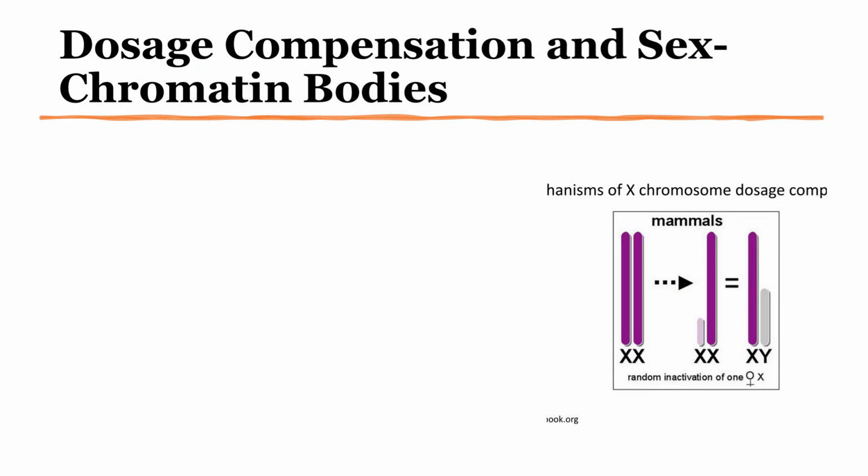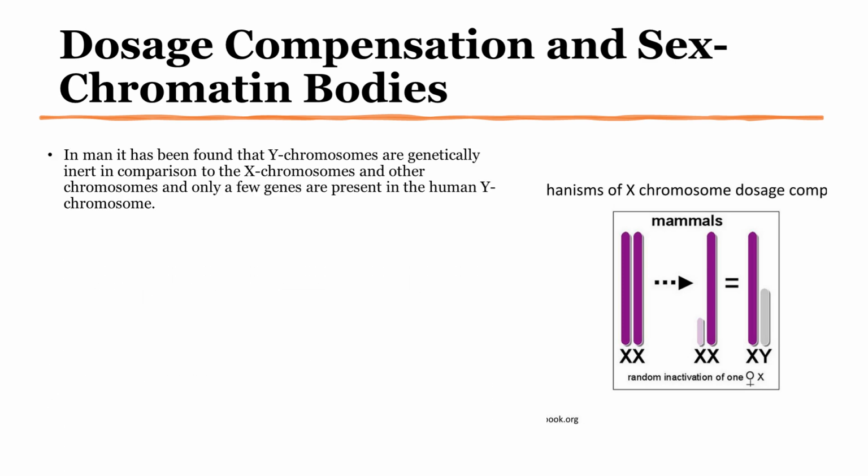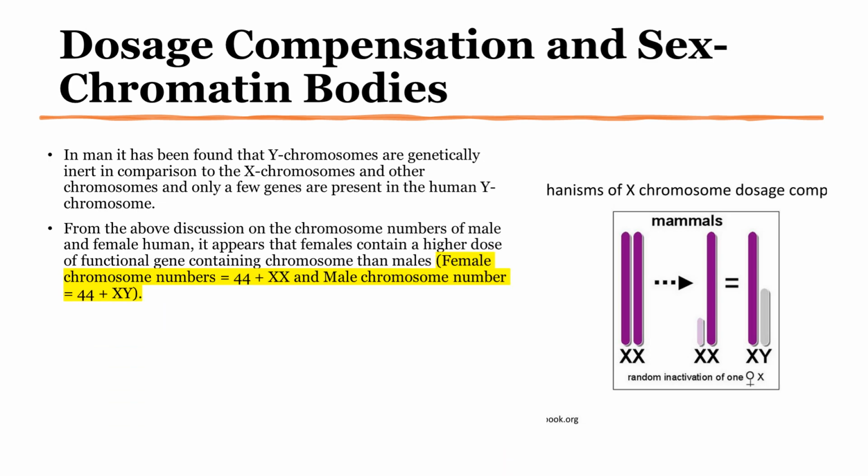Dosage compensation and sex chromatin bodies. In man, it has been found that Y chromosomes are genetically inert in comparison to the X chromosomes and other chromosomes, and only a few genes are present in the human Y chromosome. From the above discussion on the chromosome numbers of male and female human, it appears that females contain a higher dose of functional gene-containing chromosome than males. Female chromosome number equals 44 plus XX and male chromosome number equals 44 plus XY.